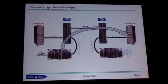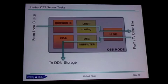This is the setup of how we were trying our peak bandwidth experiments. From a cluster in Dresden, we used the rack in Dresden as Lustre router to write to Freiburg. And from the Freiburg cluster, we used the rack that's also always acting as a storage server for the DDN devices here. We were writing to Dresden, and hopefully, the idea was to saturate the link in both directions.